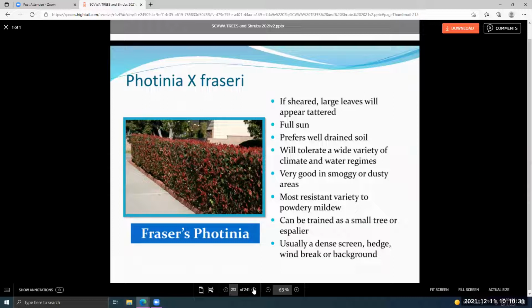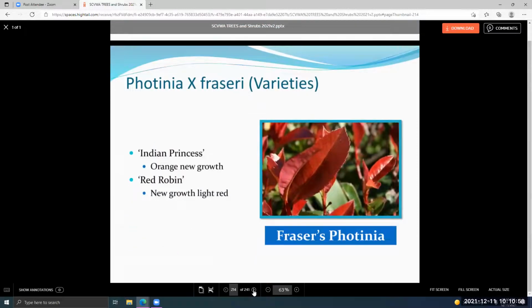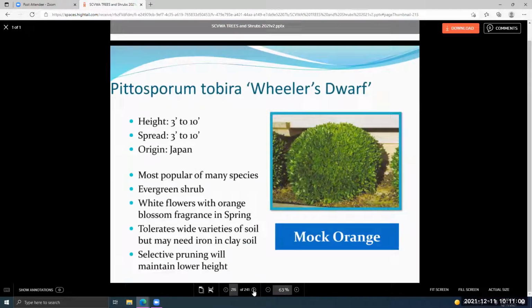It loves full sun, does not want any shade whatsoever. Has to have good drainage. We've seen that it does better with a deep but infrequent watering. I've seen them as small trees, but they're mostly good as a tall hedge. And there's a picture of that foliage. Very beautiful plant.